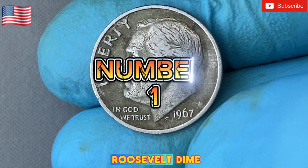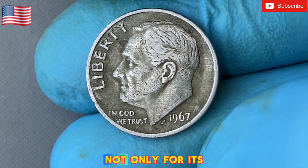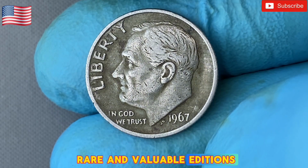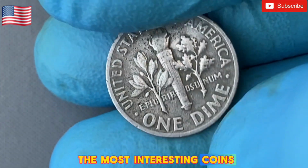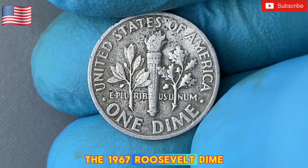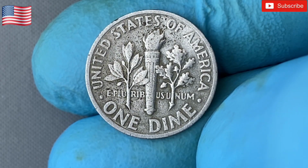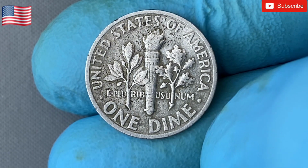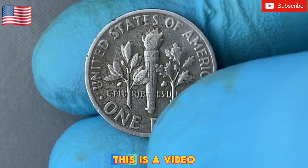Number 1. The Roosevelt dime is one of the most iconic coins in the United States, not only for its historical significance but also for its rare and valuable editions. Today, we're diving deep into one of the most interesting coins that any collector should keep an eye out for, the 1967 Roosevelt dime. It's a coin that might seem ordinary at first glance, but some rare versions of this coin can be worth a surprising amount of money. If you're a coin collector or simply curious about the world of rare coins, this is a video you don't want to miss.